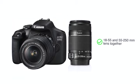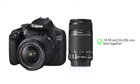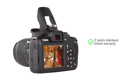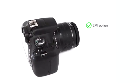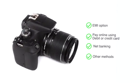This camera is available for purchase with 18 to 55 and 55 to 250 mm lenses together. This Canon EOS 1500D comes with 2 years standard brand warranty. You can avail the EMI option. You can also pay online using your debit or credit card, net banking or other methods.